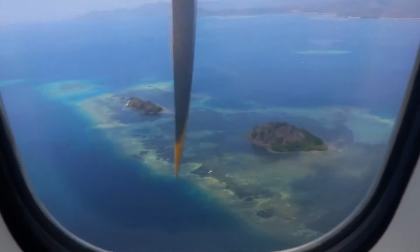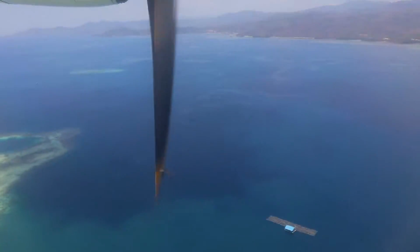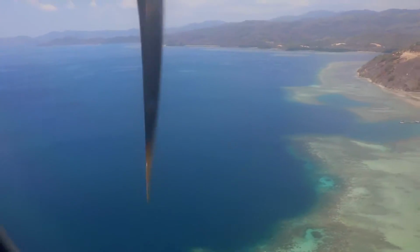First, the easiest option, but not necessarily the cheapest, is to fly. There are several daily flights from Denpasar Airport in Bali to Labuan Bajo on Flores. I'll put the links to the various airlines down below in the comments so you can check out the flight prices yourself, because they do vary a lot.